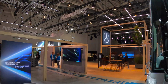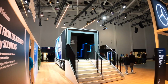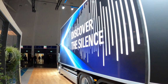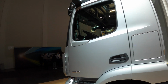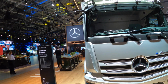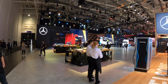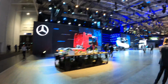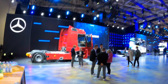So that is that. Then we've got that e-Actros over here, stationary. Discover the silence is what it has on the back of it. There was some charging over here as well from Mercedes-Benz, and we'll chat about that in a second with regards to how they do it. This one was announced last night, so we had two announcements last night, well three. We have the Fuso e-Canter, which I have the separate video on the channel, and then you have the e-Actros tractor unit. A lot of people looking for that and asking for that.